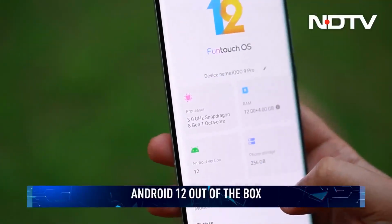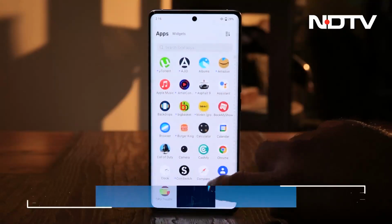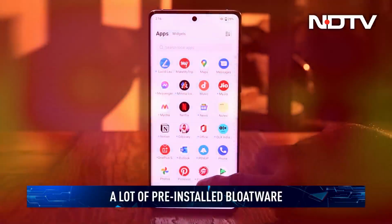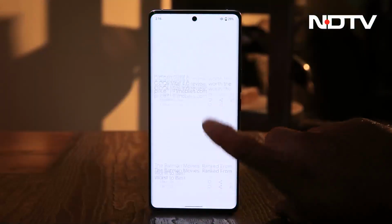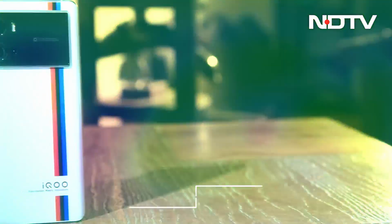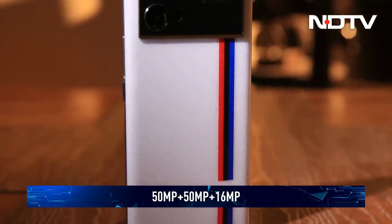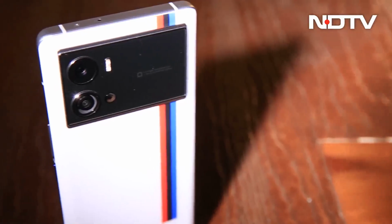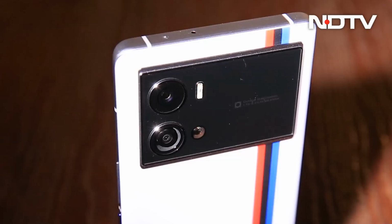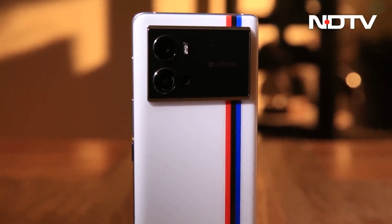On the software front, the phone comes with Android 12 out of the box with FunTouch OS. There is a lot of pre-installed bloatware and apps which can be uninstalled, but it shouldn't be in the first place. iQOO will also be providing 2 years of Android updates and 3 years of security patches for the iQOO 9 Pro. Like most flagships, the iQOO 9 Pro also features a triple camera setup, which includes a 50MP primary lens with Vivo's gimbal stabilization, a 2.5x 16MP telephoto lens, and another 50MP 150° ultra-wide lens supporting fisheye mode.